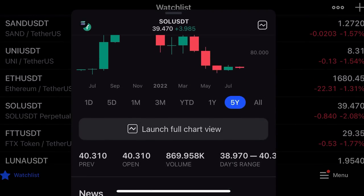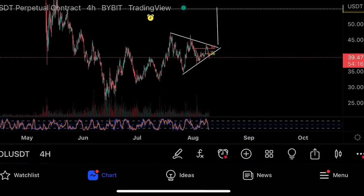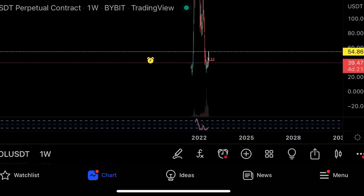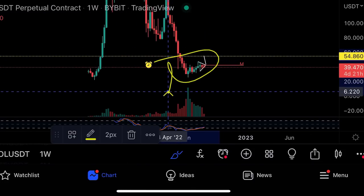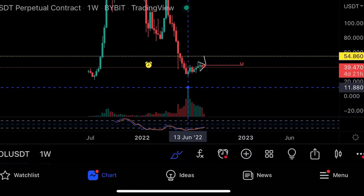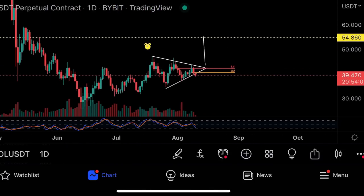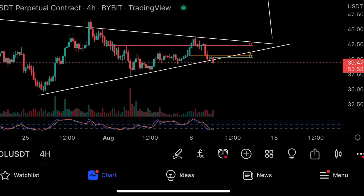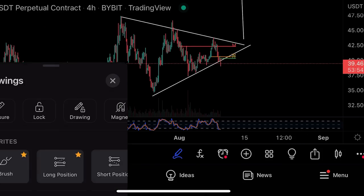Solana 39. Right now, Solana is building a symmetrical triangle. The trend is up. A lot of volume came in on the bottom of Solana. You can see a massive spike up in volume when Solana came down here to $24 and bottomed. Massive volume increase, so that tells me that the bottom is in for Solana. On the 4-hourly, stochastic is oversold, and on the daily it's heading down. Right now we're in this symmetrical triangle, but it is a little bit breaking to the downside.